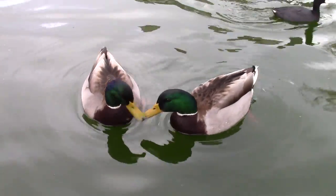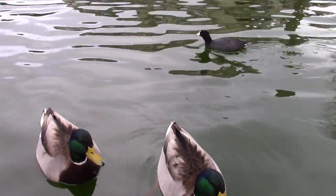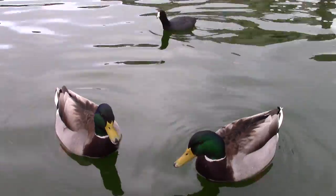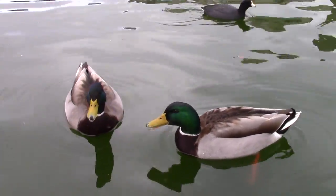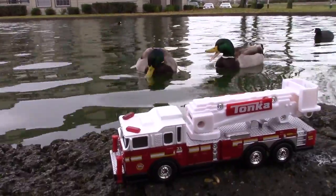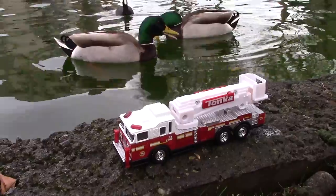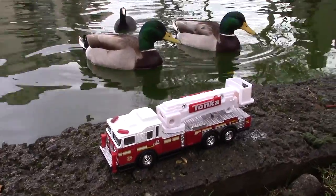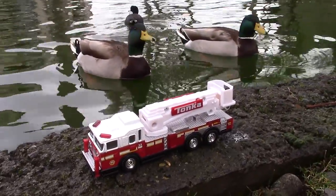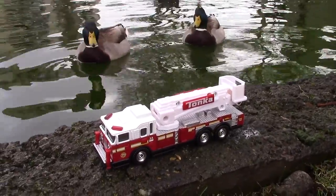Wow. You probably can't see this, but these two ducks and a coot are like 1 to 2 feet away from us. They like it? Yeah. They're looking for food. They're looking for leaf food. They're looking for fish underwater.